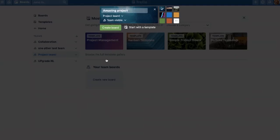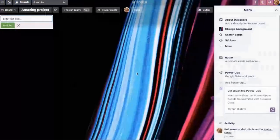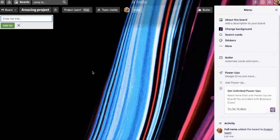If anyone has a project that they would love to see an example of, put it in the chat and we can do an example working through that. So it's a real life example for you. So as you can see here, we've landed on our project board, this Amazing Project. No one's got any examples, so maybe we can think of this as an online event that we're going to hold.